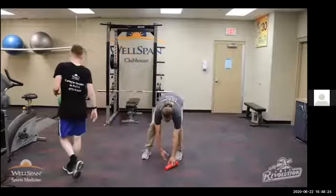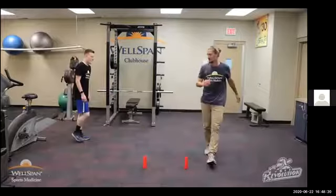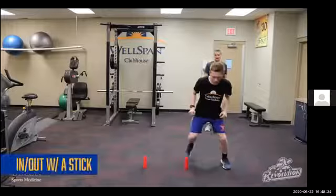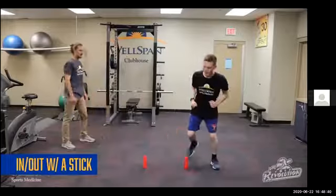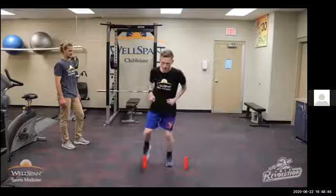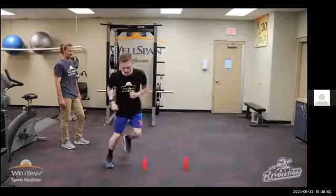Good job. Just cones getting set back up. We got our stutter steps to single leg stick. Three. Two more exercises. One. Go. Good. Stick that landing on that outside leg. That looks good. Halfway there. Very strong.